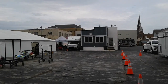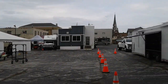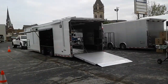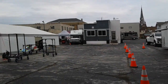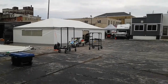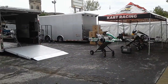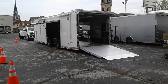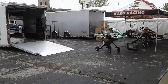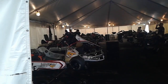So yeah, Margay's down here. These are all the rented pits and stuff. Pretty heavy presence of Margay. And they should be. I mean, it's basically in their backyard, one of the bigger events. So this will fill up pretty fast over here. Just a few ignites here.